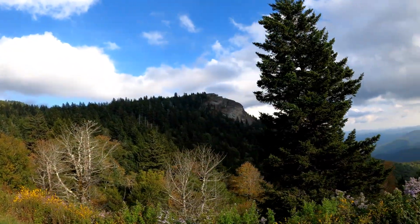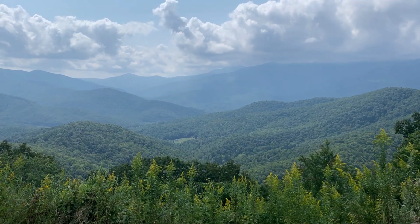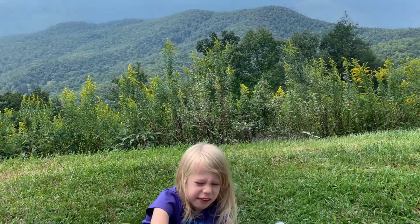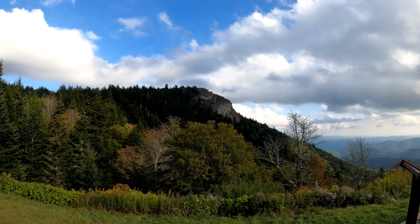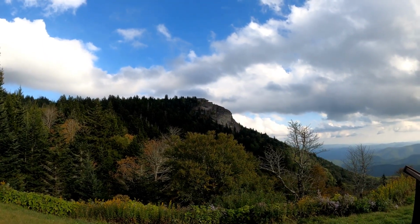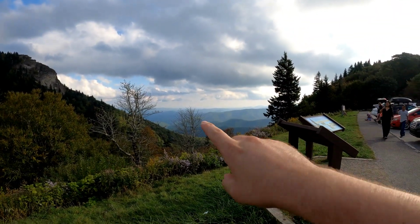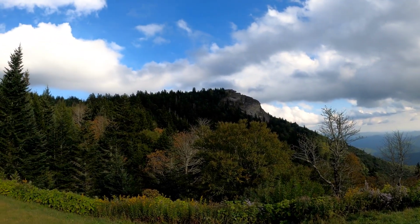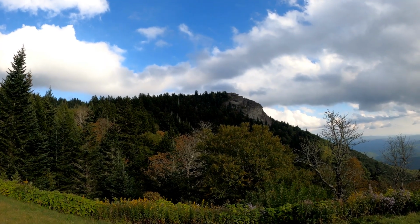This is the view. Devil's Courthouse. This is our picnic area right here. And man, you can't beat this view. So you can hike to Devil's Courthouse, and we've actually seen some people all the way at the top, and they have a higher view of this unbelievably beautiful area. So I think it's definitely a hike that we're gonna do at some point. We'll definitely come back to do that, but this is a good view of Devil's Courthouse.